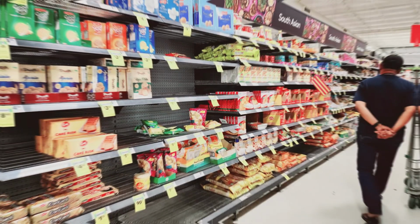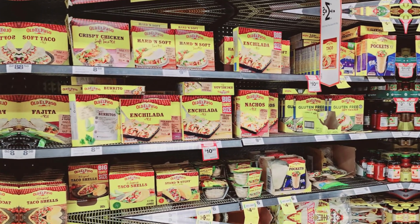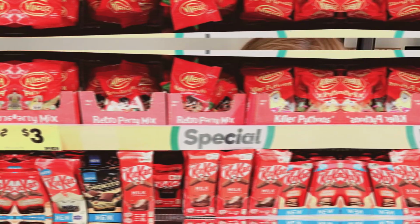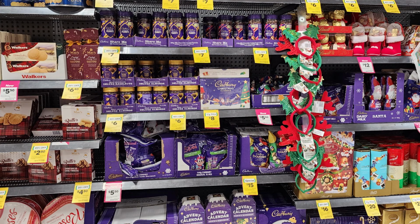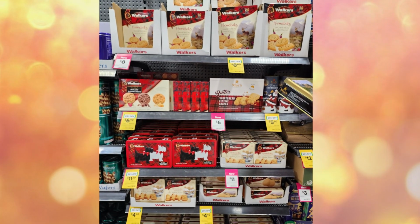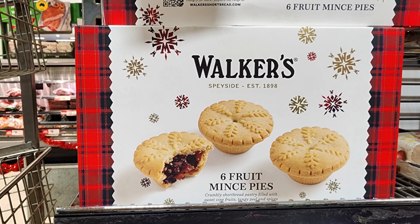An entire aisle dedicated to South Asian cuisine, which honestly makes sense. And a note to my Australian friends, Old El Paso is not Mexican food. And so many varieties of Kit Kats and Cadbury chocolates. The only place that has close to this variety is my local British store. Not surprising was the selection of Walker's cookies, which are delicious, but how do I get all these varieties in the US? Especially these mince pies.